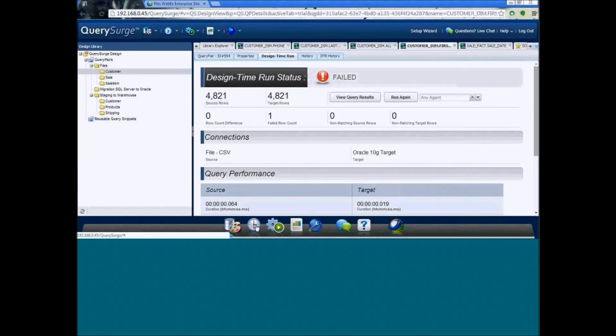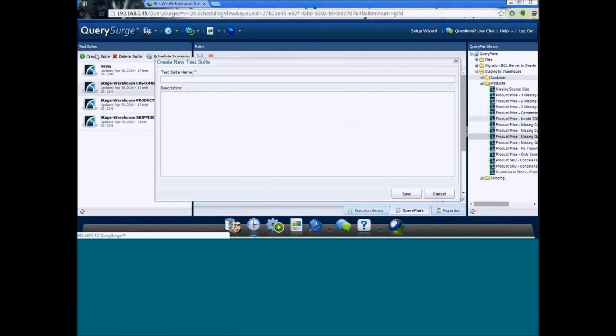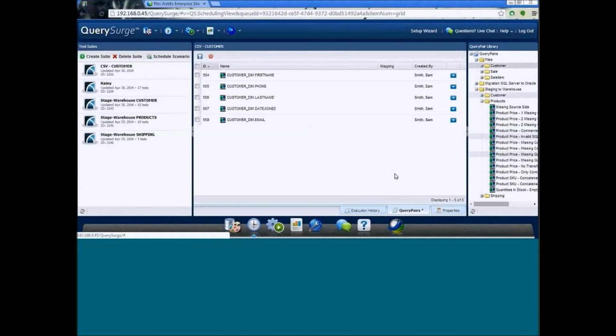Now we'll actually create a test suite for the CSV. Just do the customer. Bring over the customer folder. Click save. Go ahead and do a run now.